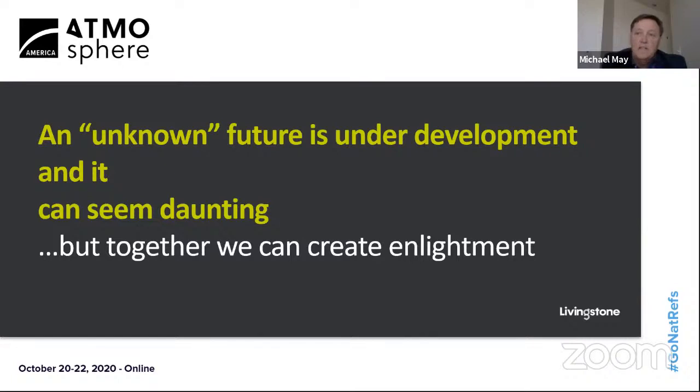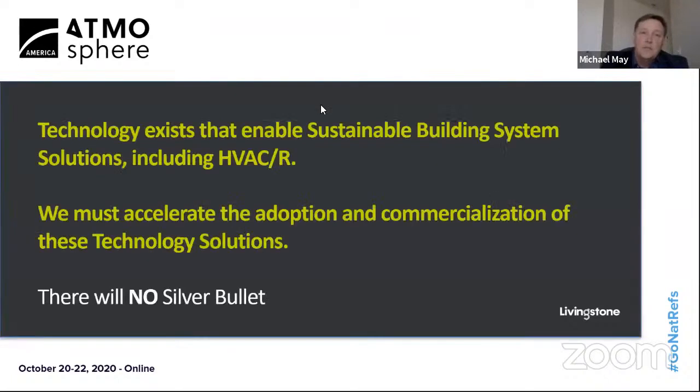And that's what we're trying to basically propose today, us along with the technology developers that are going to present their technology solutions as we move forward. We are looking to basically say that we have solutions that exist today. And this is a key point. It is daunting, it is unknown, but what we can tell you is that technology does exist that will enable a sustainable building system, including the HVAC/R applications. What we must do is accelerate the adoption and commercialization of those technology solutions.